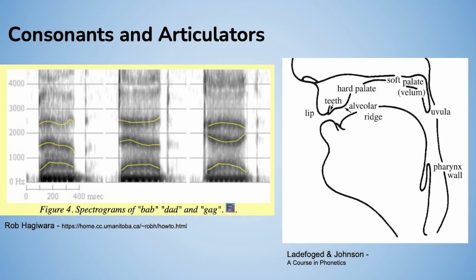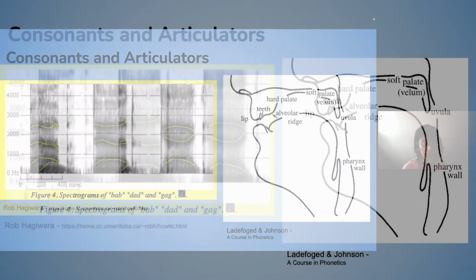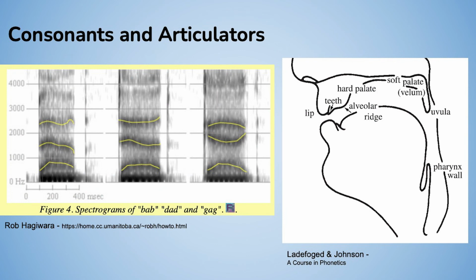And onto consonants. Consonants are produced by creating some kind of obstruction in the vocal tract. These obstructions are produced by various articulators, which are shown on the diagram to the right. For example, the G sound is produced by touching the back of the tongue to the soft palate: G, G. The figure to the left shows a spectrogram of three words that begin and end with different consonants, but whose vowel sound is the same. So we have bab, dad, and gag.